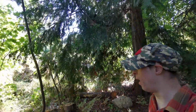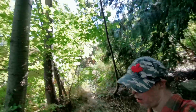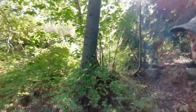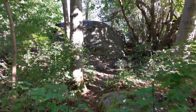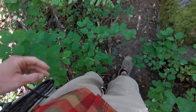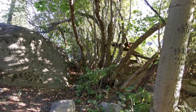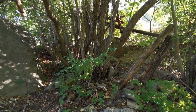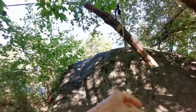We'll see if I can find where that thing is down here. Hopefully I can see it. We'll take a look over here. Oh yeah, there it is, right there. Just found it right there. Oh, you found what you were looking for? Yeah. I just found what I was looking for. But first, we got something dangling.